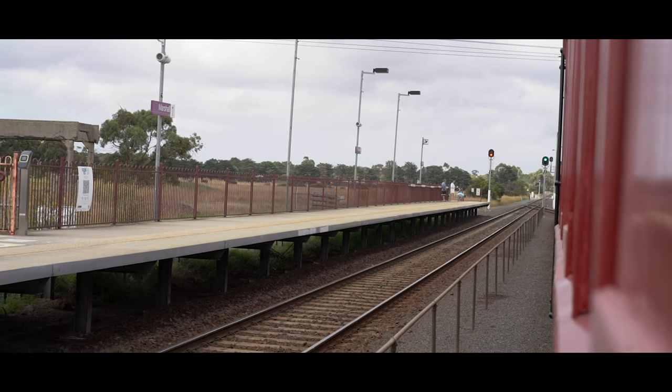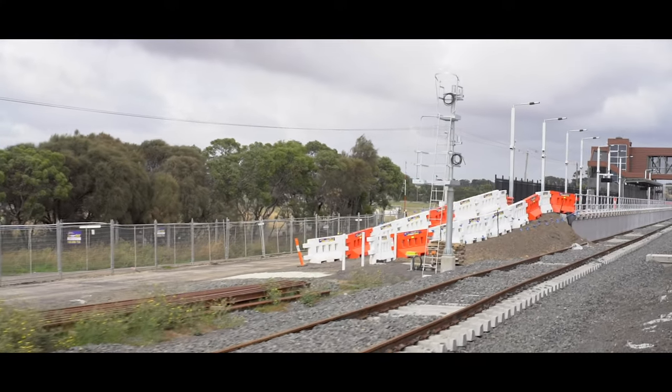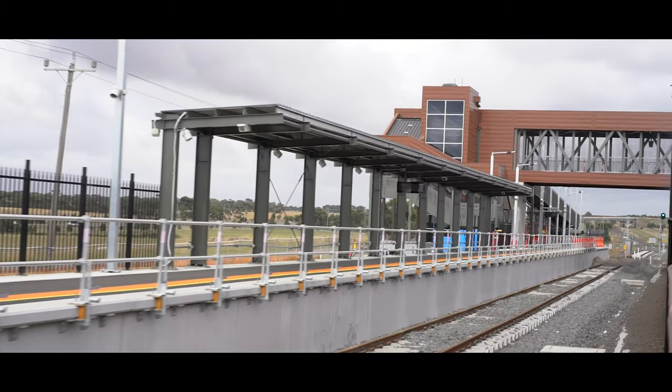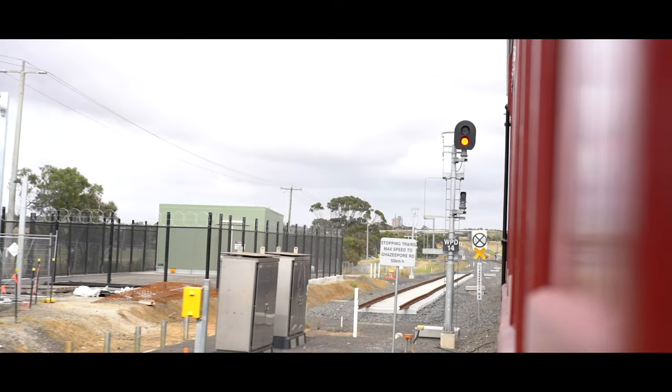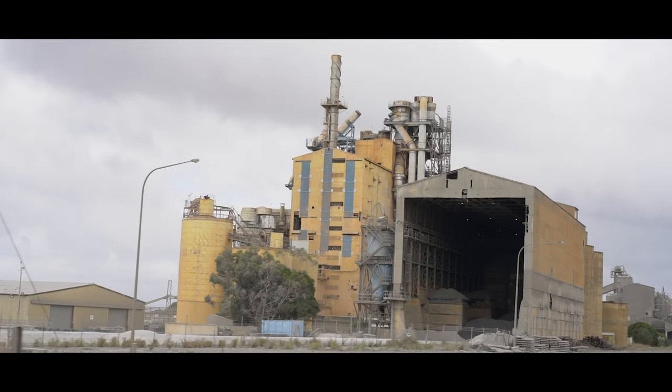Then it was back off towards Colac, where we did get a good look at the new Waurn Ponds station, as well as the Boral concrete facility, which is no longer connected to the railway, but I always feel would make a great setting for a model railway.